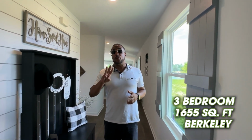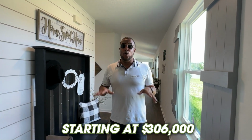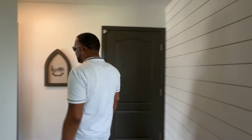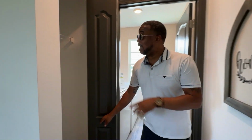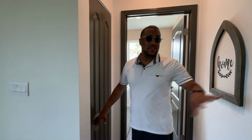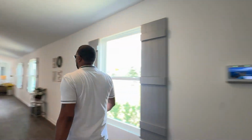So the Berkeley, it's 1,655 square feet. This is going to be a 3-bedroom, 2-bathroom. The price on this starts at $306. As soon as you walk in, you come over here to this cove, right? So you have your washer and dryer set up right over here. Of course, you're going to have a little, this is actually a coat closet, guys. We have them in Jacksonville. I don't know why, but we have them in Jacksonville. To the left, you're going to find your garage, but come down this hall with me. Don't have to go far.